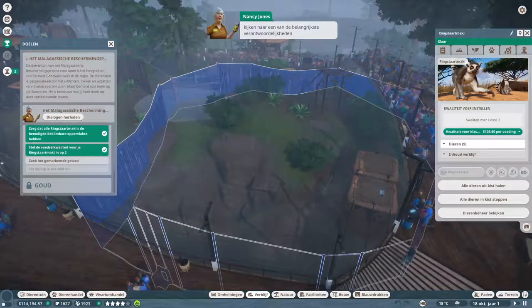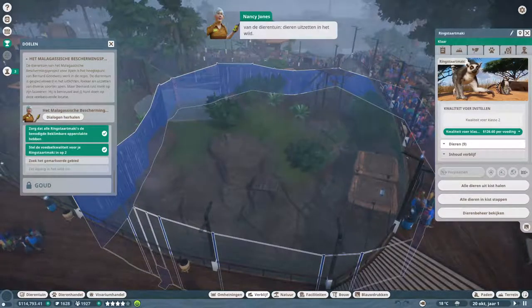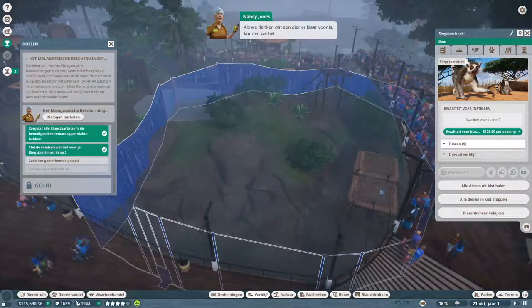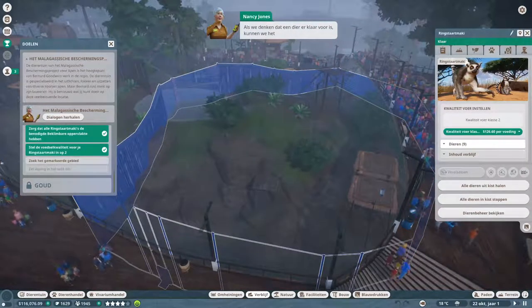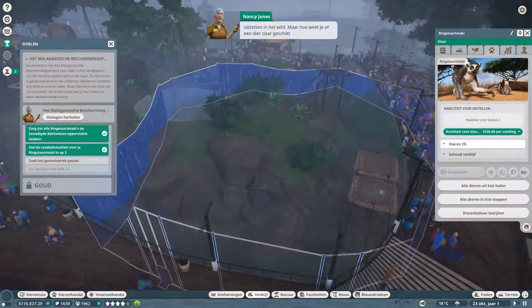Now, I think it's time we looked at one of the zoo's most important responsibilities, releasing animals into the wild. You see, when we feel an animal is ready, we can release them into the wild. But what makes an animal a good candidate for release?